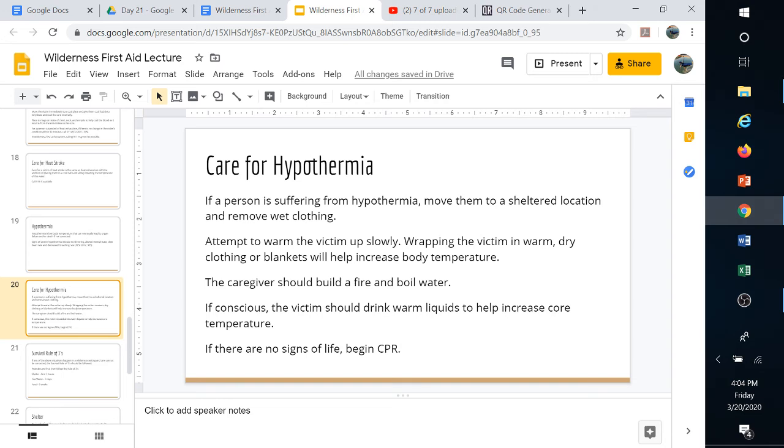Cover them up as much as possible. If you have to, use your body heat to warm them up. If you have the ability to build a fire and boil some water, because then they can drink that warm liquid, and that'll help warm them up from the inside out. Just like drinking cool liquids helps somebody that's too hot.